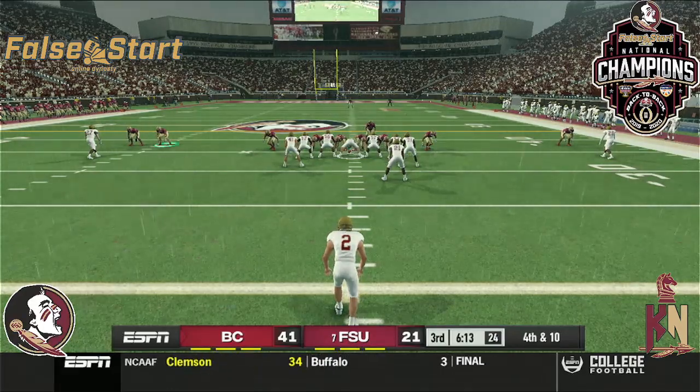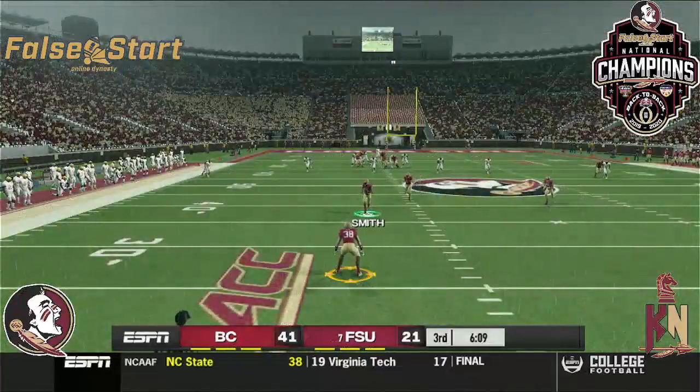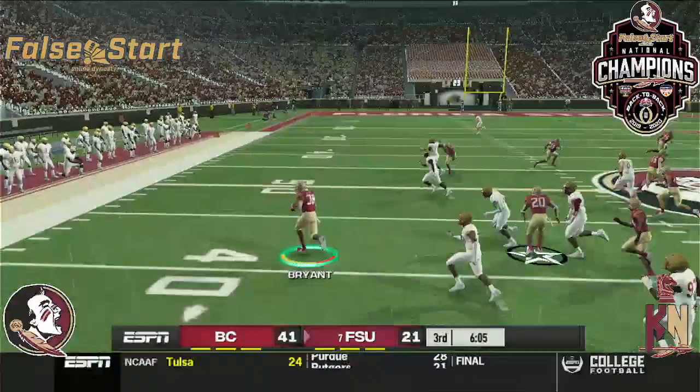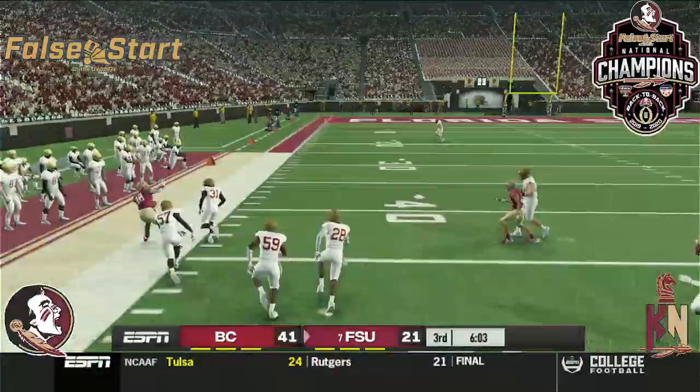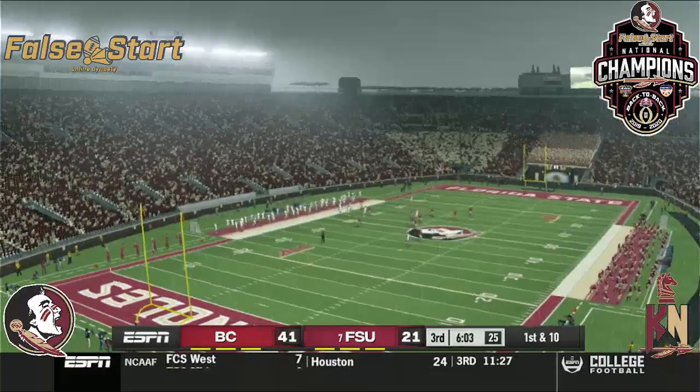Bryant is the deep man awaiting the return. To the 40. He's at midfield, and he's shoved out of bounds at the 45. That was a huge special teams play.